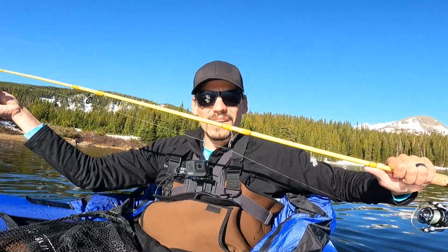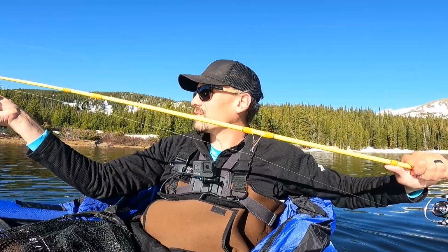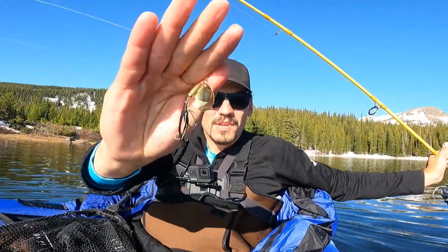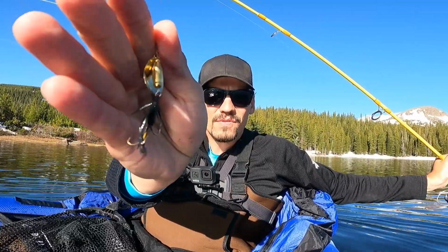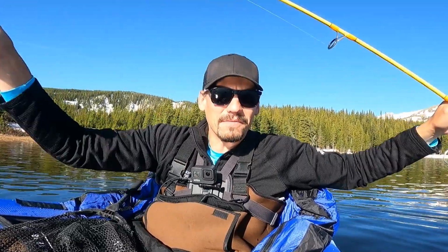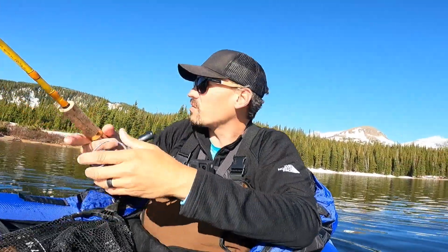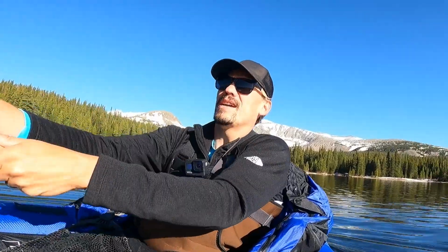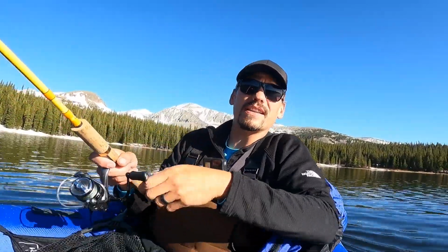Well, here we go. We are out here on the lake. I had some trouble with my camera there for a second, the other one. And we're back out on the water. We're going to be throwing around a Joe's fly spinner, which is a combination fly and spinner. I like to throw something like that early in the season for these high mountain trout because they seem to get pretty aggressive once the ice is off. So here we go.